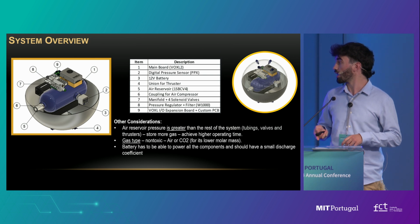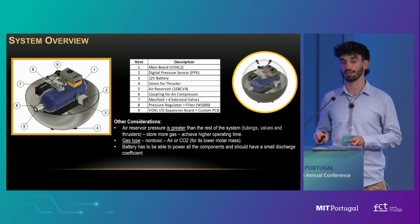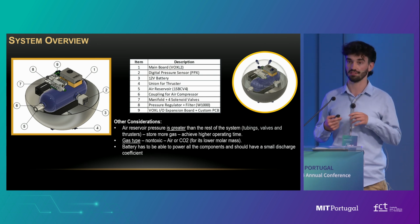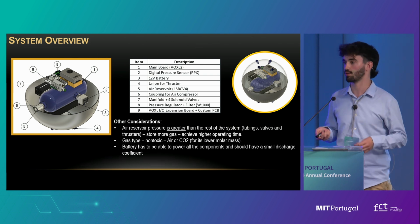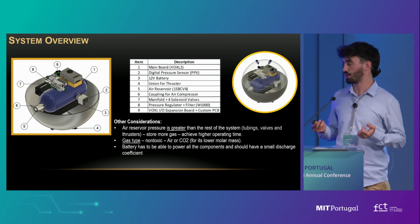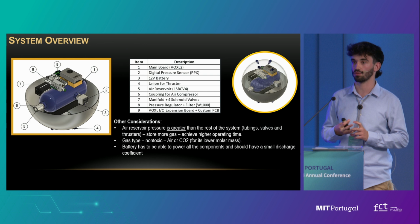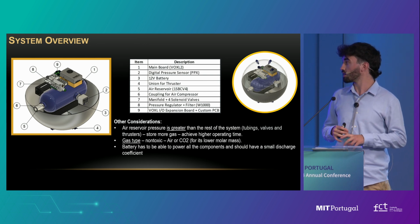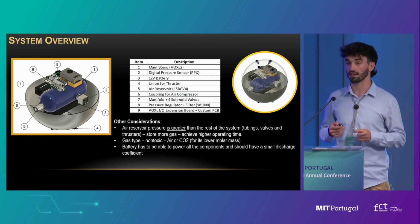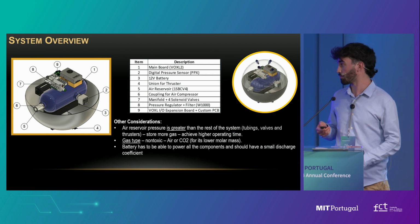Also, another thing that I forgot to mention is the gas type that we're considering for this project. There are a plenitude of gas types that are adequate for this, but since this is only an exploratory project, it has to be a non-toxic gas, so regular air or CO2 does the trick, but we want to introduce CO2 for its lower mass. And as a final note, we have to consider all the components that are electrical, and we need to dimension a battery that is capable of powering every component.